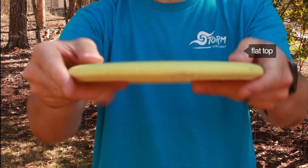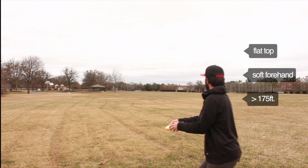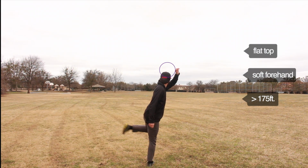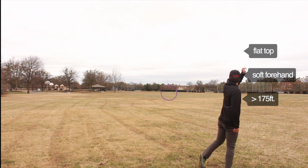I don't throw it a ton because I do like the Radars a little bit more, but this has a flatter top and it feels pretty good for forehands. If I need a soft little glidey pitch up forehand, I can trust this because of that nice flat top.